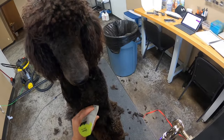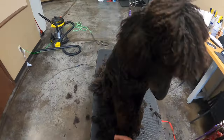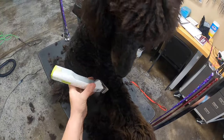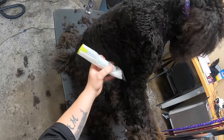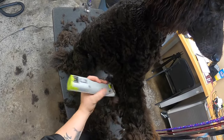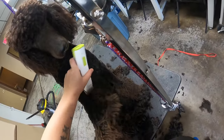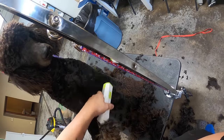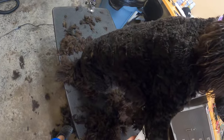Matted right in here, chest area. I'm gonna be fully honest with you guys, I have never done this cut before.